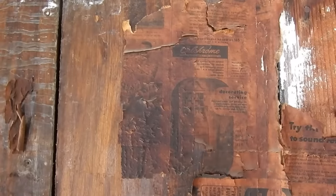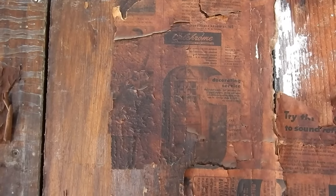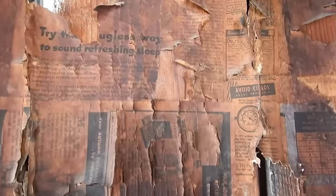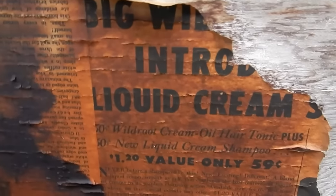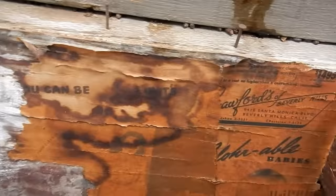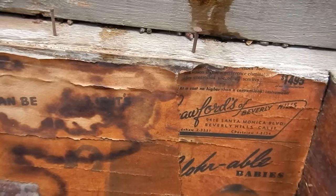The wall is covered in, I don't know if it's newspaper or if it's magazines or what, but not a lot is legible as far as the date goes. Up here too, something about a divorce tangle. Can't really read it all. Wild root cream. Crawfords of Beverly Hills.